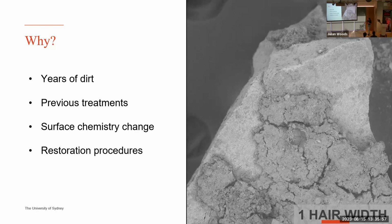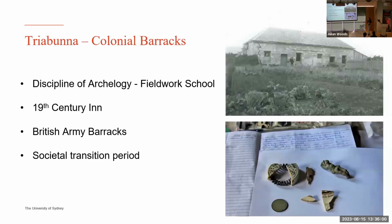So let's look at a place that we might actually use this. And this is in Tasmania, a site that's around 19th century army barracks, thought to be army barracks. And this site is actually visited by the schools of archaeology here at UCID and also at the Australian National University. And it's used as like a little fieldwork school where archaeologists in training can practice their skills and learn how to identify objects around a historical site.